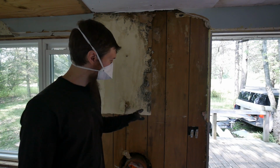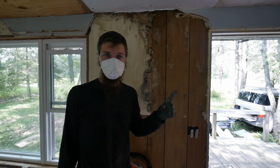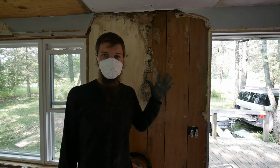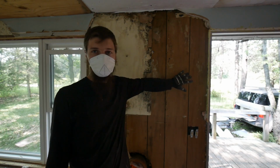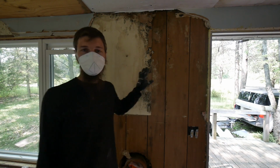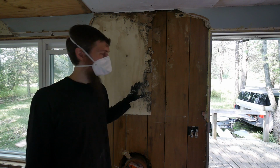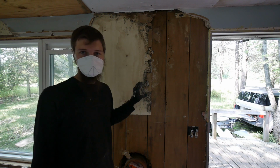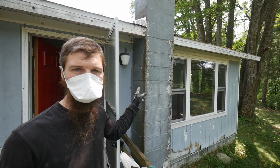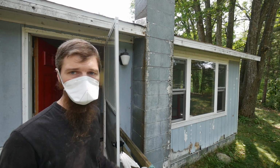The paneling is shot. This is exactly why we gut and redo it from scratch instead of covering up like everybody else does. Look at this. They covered this with the drywall, and you would have never known this was going on behind that drywall. We just need to know what's happening inside the walls. This is the chimney from the outside, right behind the wall here. That's all coming down.